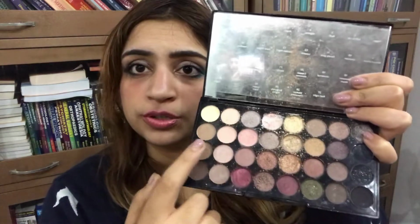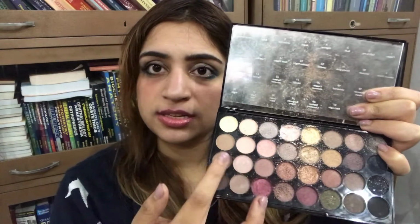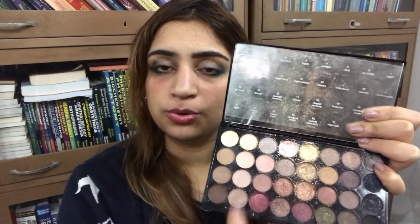And one more thing about this flawless palette is that you can create multiple looks with it, as it comes with 32 shades. So you can make one look with these 6, or with these 6, or with these 6. You can create multiple looks, and obviously you can use whatever you want to. So just try this palette.